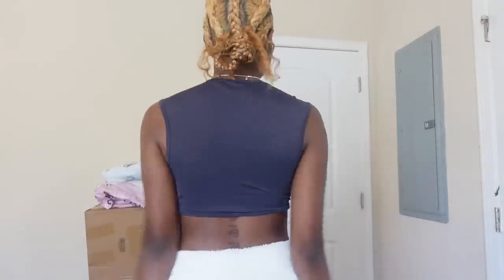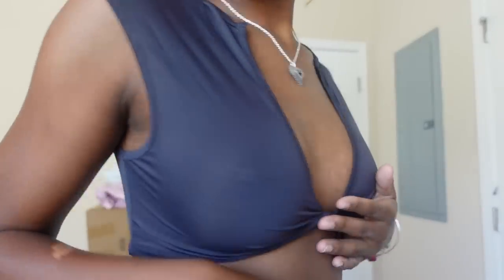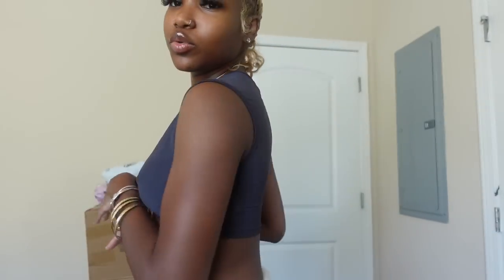So this is the shirt. Cute. I give it an 8 out of 10. This is it up close. Cute. We're just chilling. Like a little gray, bluish midnight lagoon. I don't know. But this is cute, so you'll get it.